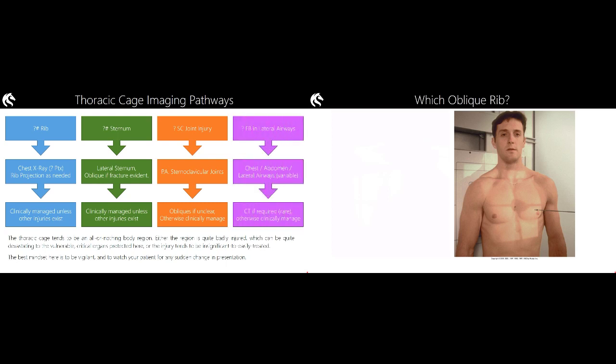And the last area is our airways. With a foreign body in the lateral airways, what you're going to do is some investigation work to find out the size and composition of that foreign body.